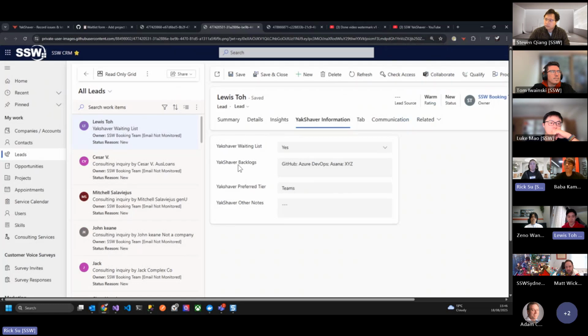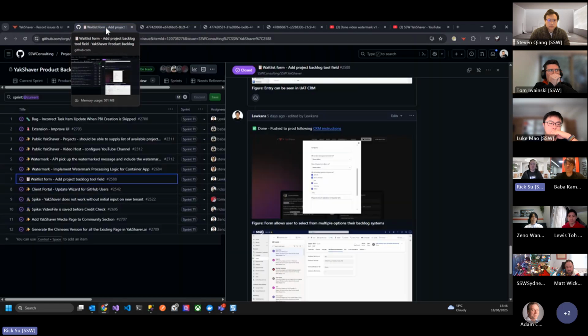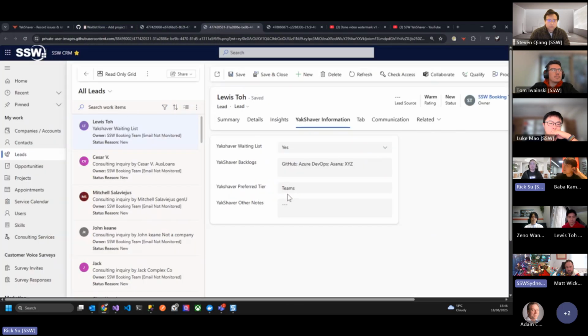So this is an example. It listed all those. So hopefully that'll make it a bit easier for us to find people who are using certain backlogs, so we can have a chat with them first. Any questions, Adam? That is fantastic. And what does the data tell us, Lewis? How many people are on Azure DevOps? How many is on GitHub? How many is on Jira? I don't have all the information right now. I can get it for you, for sure.